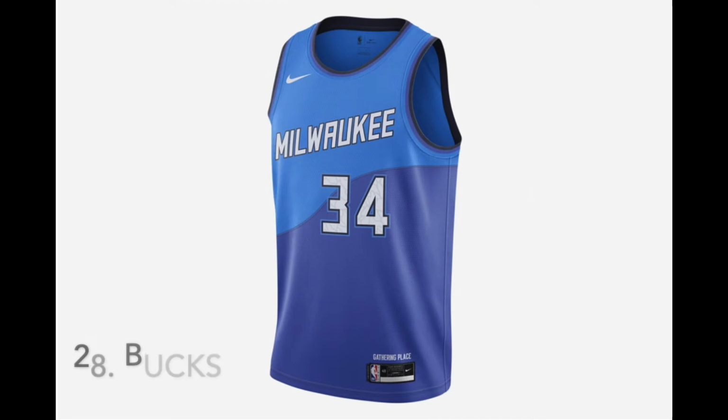I have never in my life thought of the Milwaukee Bucks as a blue team. Why did they do this? Green is their color, and the two-tone blue just looks really ugly.